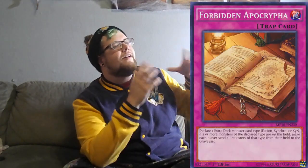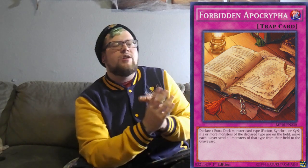But it also has a counterpart that might be a little bit better for established boards, because Dimensional Barrier is for interrupting your opponent's plays. But we're going to talk about Forbidden Apocrypha. So basically what that does is it's similar to Dimensional Barrier, but if your opponent controls two of the same type, XYZ, Fusion, Synchro, you can call the declared type and send them straight to the graveyard. So it's really good because your opponent can't really get over that unless they're playing Red Reboot or something like that, because it immediately sends it to the graveyard. It does not target, it does not destroy, so it's a really good card against the Thunder Dragon matchup.